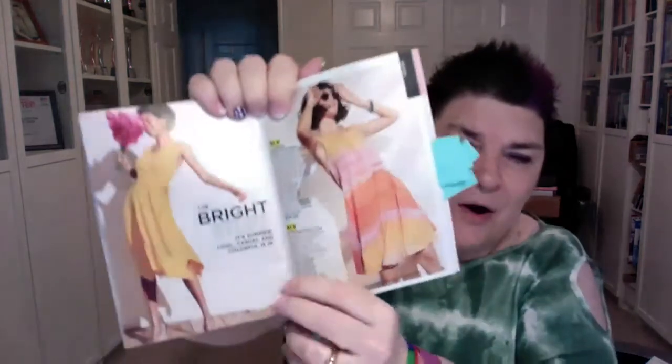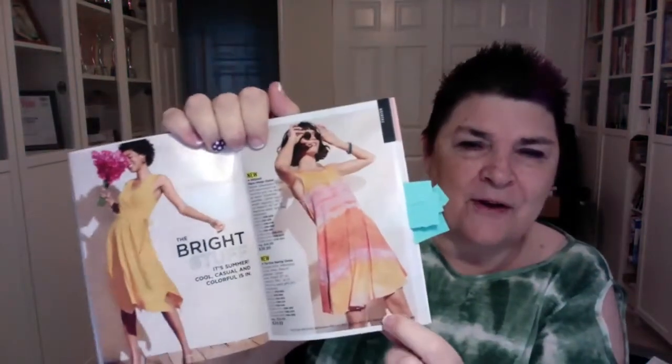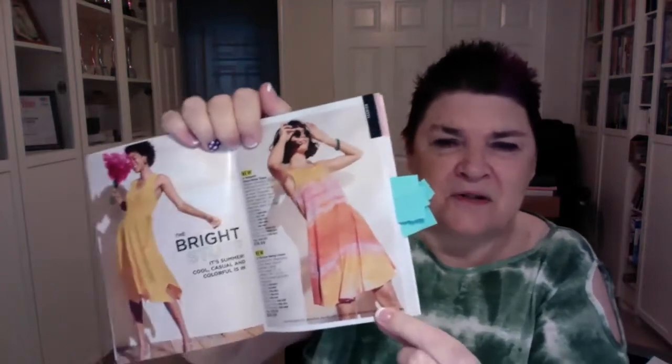And then we have a whole host of summer clothing. Look at these. Check out this dress. Isn't that perfect for summer? And look at this one. Just perfect for the beach or just kicking around. It's floaty, it's casual. I love the bright colors.